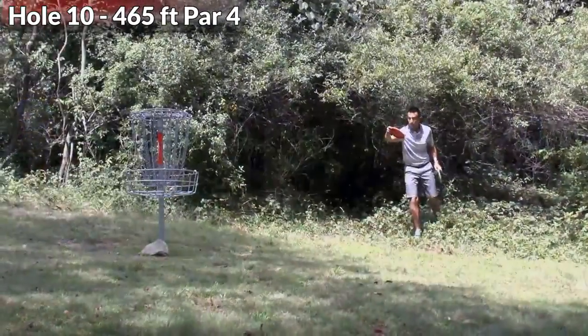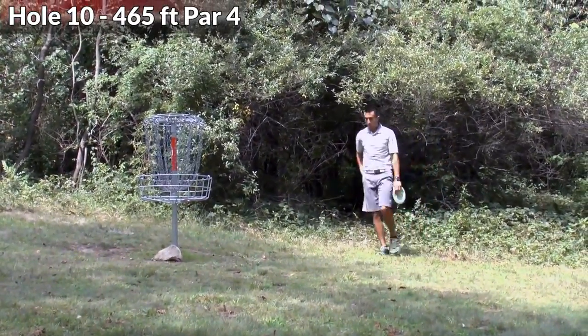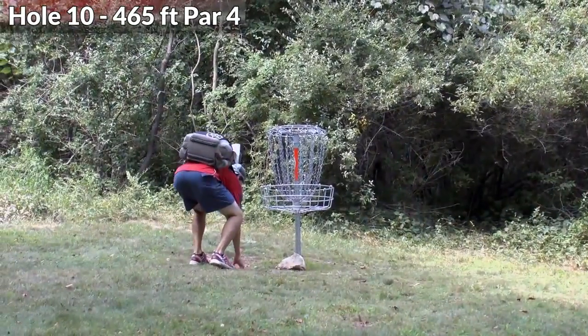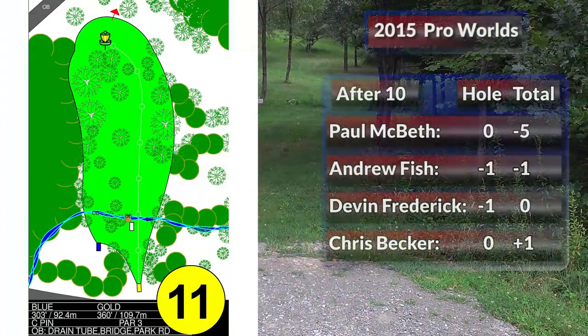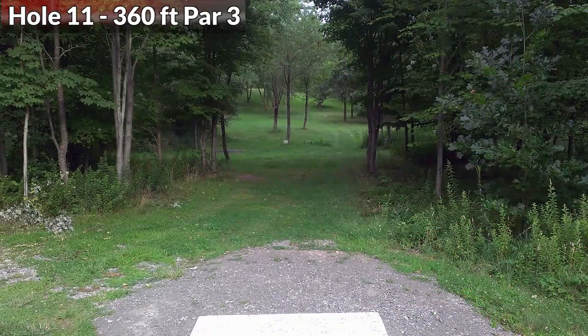Paul McBeth with almost an airmail there. Yeah. Caught a couple chains. Makes the comebacker for a 4. Chris, his par save after that drive, not too shabby. And speaking of not too shabby, Fish's upshot. Fish's headbanger. Yeah. Par. Doing some work right there, guys. Birdie, right? Yeah, that's totally birdie, from Devin and Andrew. Paul and Chris taking pars. And we're on to hole 11, 360.